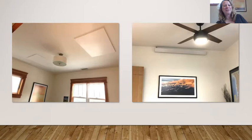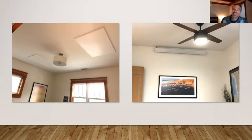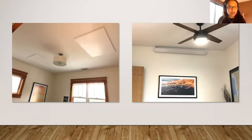Okay. Yeah, my question is, are the mini splits helpful for filtering the air? Yes, if you remember to replace the air filter. Okay. And then the follow-up question would be, can it handle a MERV 13 4-inch air filter?